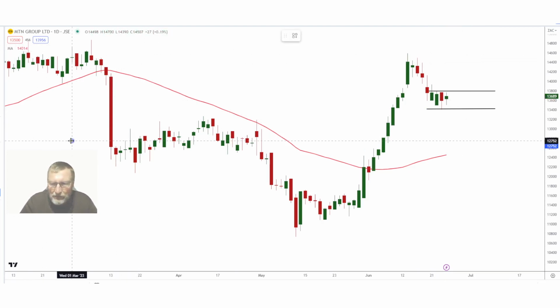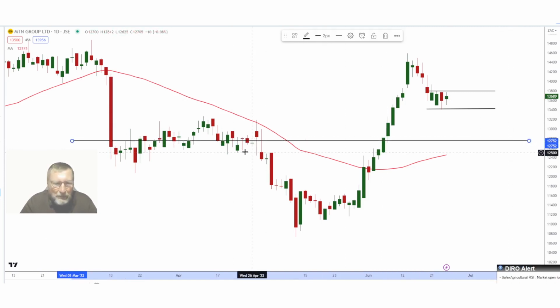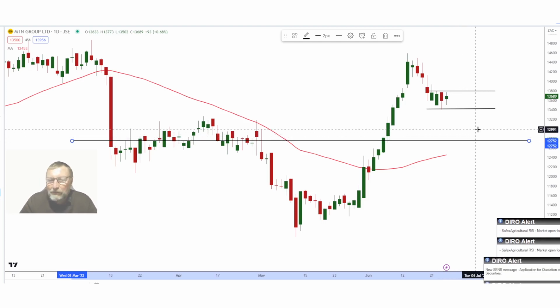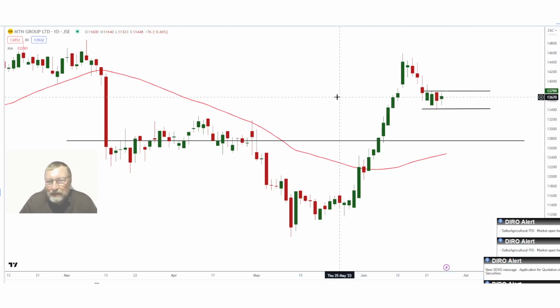And I'm just going to use a broad line here. Why do I do that? Just look at the amount of trades that arise around this level. It traded for quite a while around this level. And what do we see? We can easily see the share come back to around 127, 128. And then maybe from there, it can give us a little bit of a bounce again to the top. But I think at the moment, the share is just a little bit overcooked, and I'm a little bit nervous.